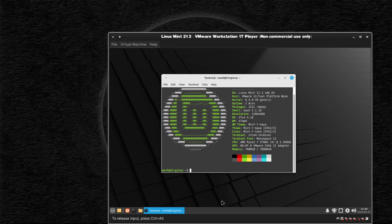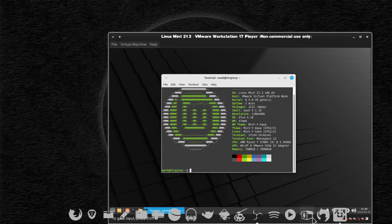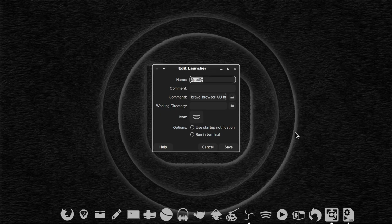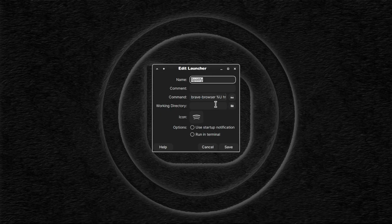And I really do like this DockLite taskbar that I've got down here. I'll just bring this down a minute. I really do like it because I've got a majority of my apps. Now, instead of using the actual Spotify app itself, I use a web link instead. I do install the Spotify client, but I just went into Edit Launcher and got it opening up with Brave. And because you now log in online, it's so much better.